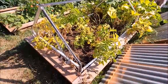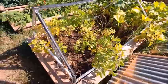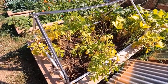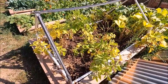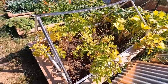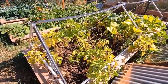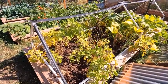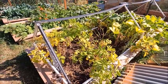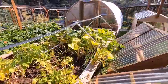So this half of the bed is potatoes, and you can see that our potato vines are actually starting to die back already. Our nights are getting fairly cool. We're down around 50, dipping a little bit into the 40s at nighttime maybe. The days are still pretty warm, so it's possible that some of these plants are getting too hot in the day and then too cold at night, and the extreme switches are getting to them at the end of their season.